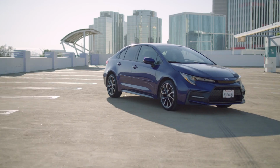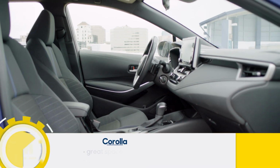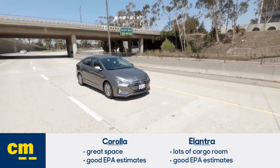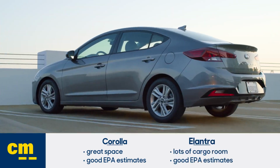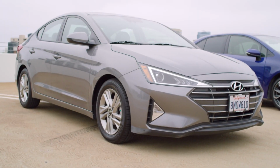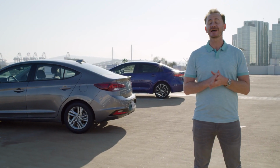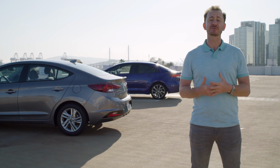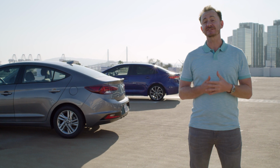The Corolla is a competent combination of space and efficiency. On the other hand, the Elantra is clearly designed to maximize storage and fuel economy. It wins here, handily. The neat thing about the Toyota Corolla and the Hyundai Elantra is that they provide a strong package for people on the go at an attractive price.